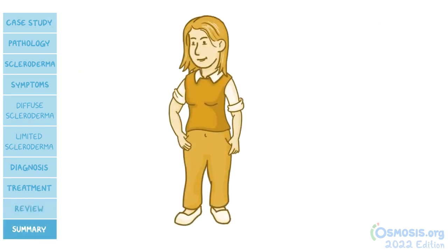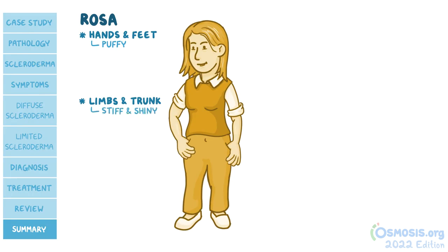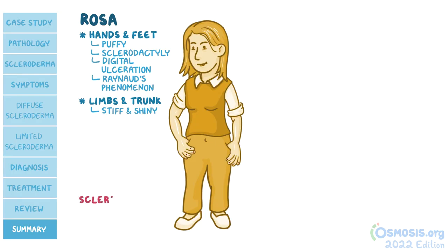Okay, now back to our cases. Rosa came in with the complaint that her hands and feet were puffy. An examination revealed the skin on her limbs and trunk to be stiff and shiny. Other important findings are sclerodactyly, digital ulceration, and Raynaud's phenomenon. These symptoms all suggest scleroderma.